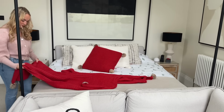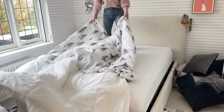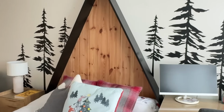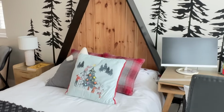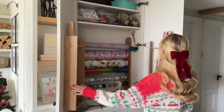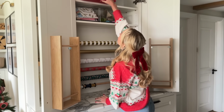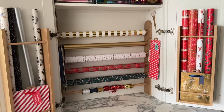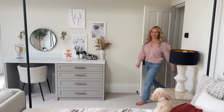Today I'm doing a few things around my house, getting it ready for the holiday season. So I'm going to be switching out all of our bedding for Christmas bedding. I'm also going to be switching over my gift wrapping station for Christmas as well, which is something I've actually never done before. And we're going to be decorating our porch for Christmas as well, which I'm so excited about. We've got the same decorations as last year and I got Matt to help me out with it, but I'm so happy with how it turned out.